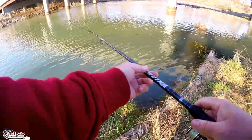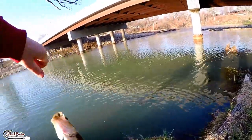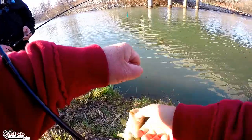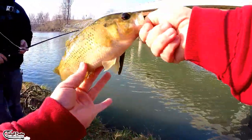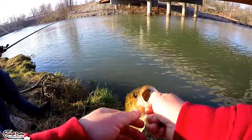He gutted that thing. That's one of the biggest, and of course I don't have my scale. He absolutely destroyed it. Shadow bass. That's a good fish. It's pulling like a daggum smallmouth. Yeah, he's pulling hard.